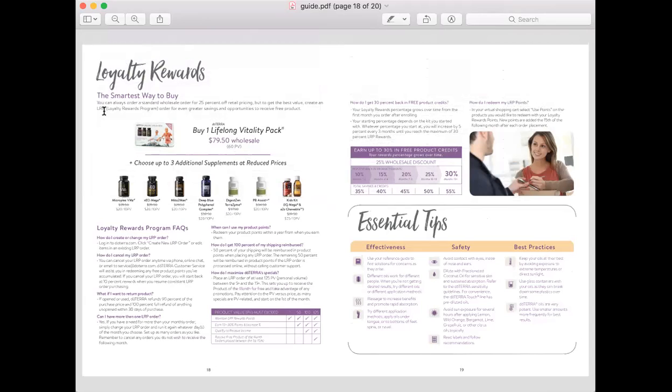This loyalty rewards page, I love to point this out to people, and I love them to have a hard copy of this. If somebody lives far away, we might do this virtually like we're showing you now, but I'll also mail them a copy of the Live Guide so that they have this. And I'll remind them, I usually don't read through all of this because people can read. I usually point it out to them and say, just take note here that if you buy the Lifelong Vitality Pack, which comes as a kit, it is very significantly discounted, and doTERRA wants to support you even more, so you can add these other ones at a discounted rate.